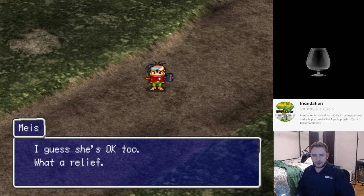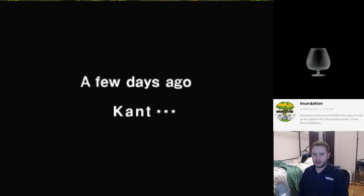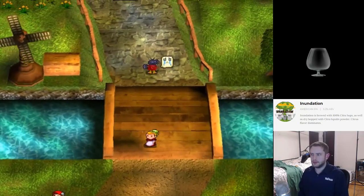What a relief. She's okay, awesome. A casualty during this fight at the Triumph Estate. And that's why I've now sort of lost my status and all this other jazz. A few days ago in Kent. Oh no.